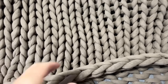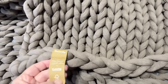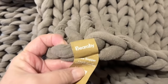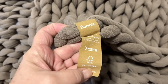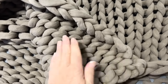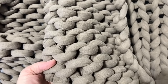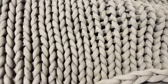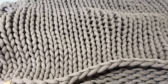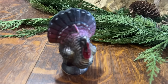Then I spotted this gorgeous blanket. And I usually don't buy stuff like this just because. But I looked up this brand, and this was such an expensive blanket. It looked brand new, but I came home, I put it in super hot water and washed it and dried it. It is actually a weighted blanket, but I just thought it was too gorgeous to pass up. And it was only $19.99, and I believe it retails for over $200. So that was a score.